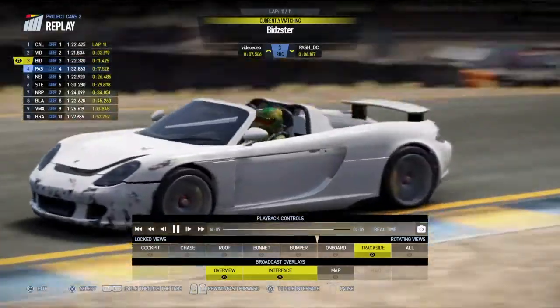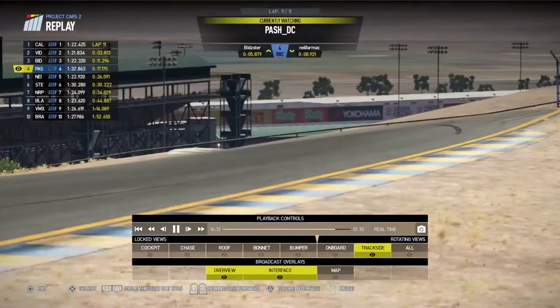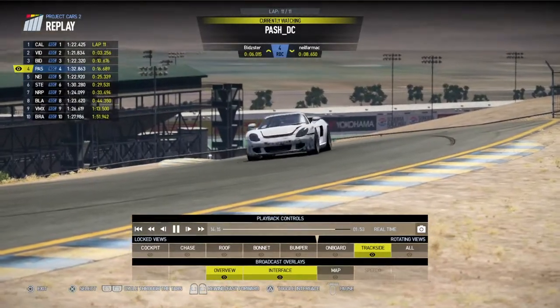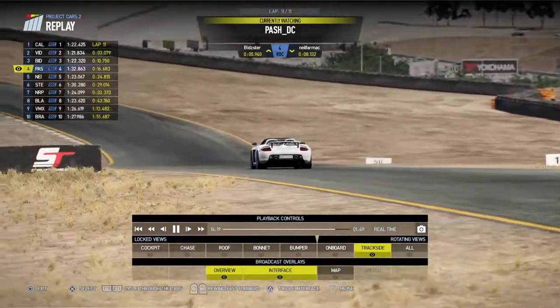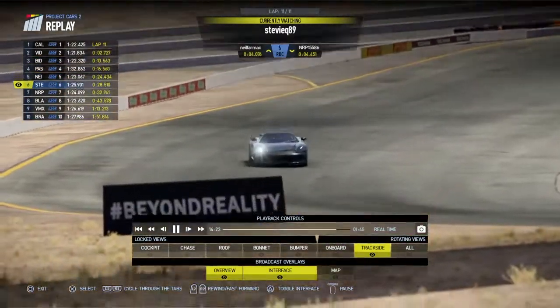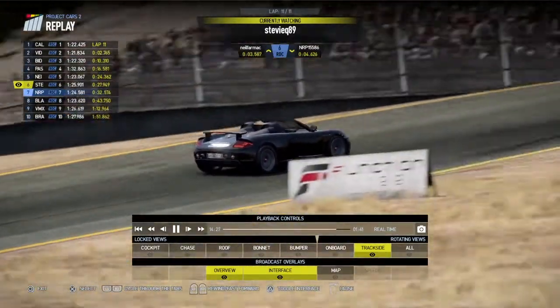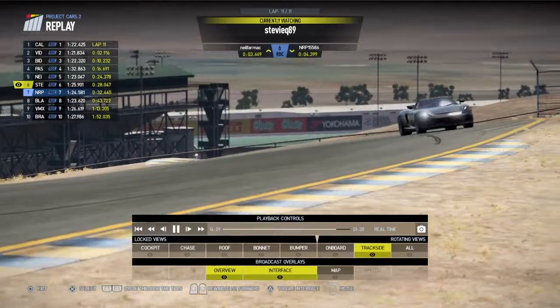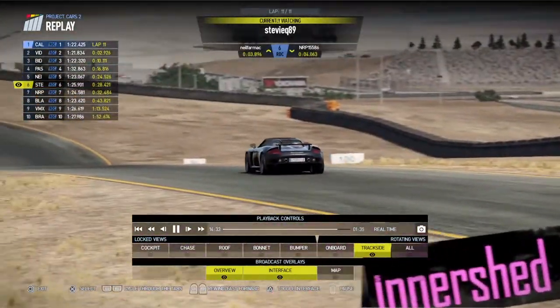Bidzster's next on track in third. Then but he's past Pash. Pash has gone off, so the two teammates swap. So Pash probably run wide somewhere, and Bidzster goes through. So Bidzster into third, Pash down to fourth. Neil in fifth, Stevie in sixth, trying to catch him up, but again he's been off. 124 and 125 for Stevie, so he's been off the track again.